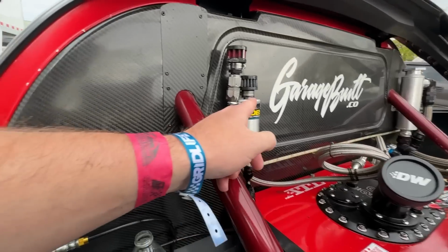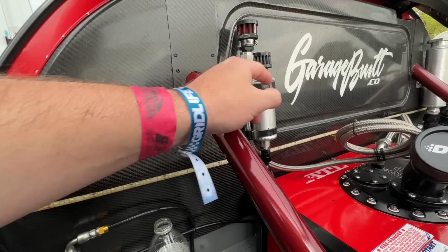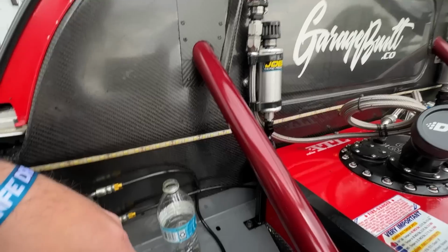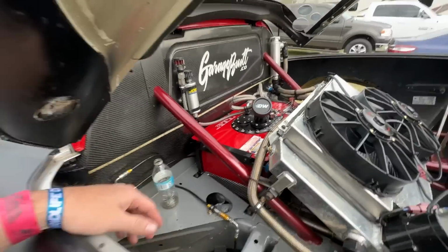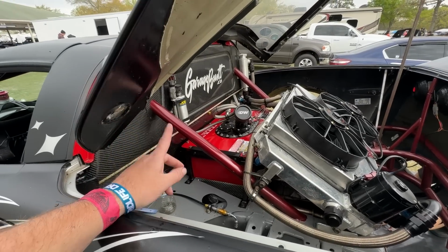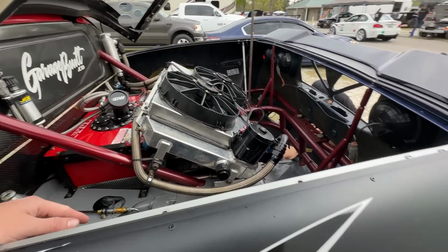The other thing that happened, this is our diff vent breather. So this allows the diff to breathe. And it just puked diff fluid everywhere. I don't know if it's just the speed or the heat. The diff didn't feel that hot. It might have been a little over full, but it just puked it out of that breather all over the place. So we're gonna change the gear.